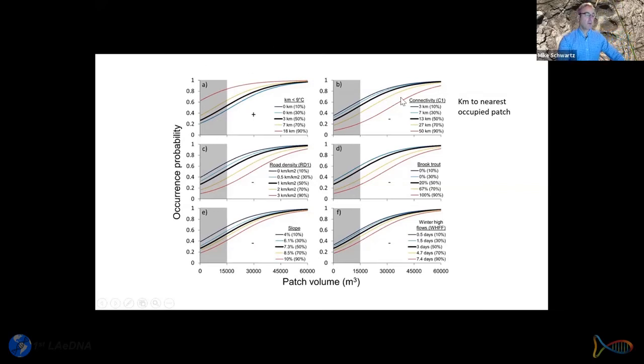Let's look at B and C, and I won't walk you through each of these. In B, we see connectivity. The red line says when you have 50 kilometers to your nearest occupied patch, so a very long distance, you're going to have a very low probability of having a bull trout, especially if you have a small patch volume. As the patch volume gets higher, you have higher probability. If you're only a few kilometers away, 3, 7, even 13 kilometers away, you have a much higher probability of having a bull trout.